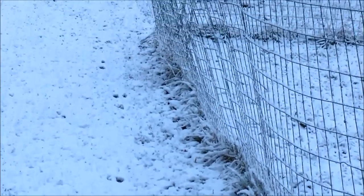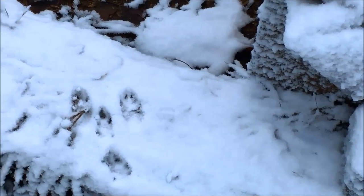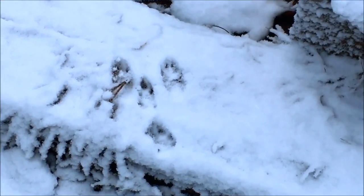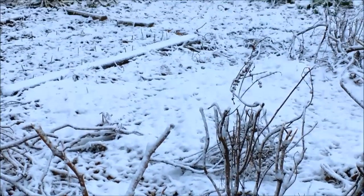There's a little bunny hopping along the fence. It's bad news for my garden. Oh yeah, look where the rabbit prints start. Right into my garden.